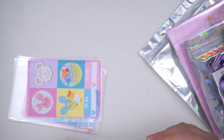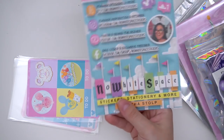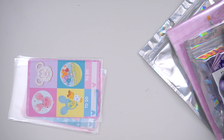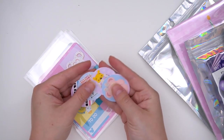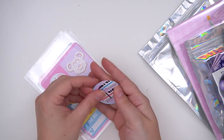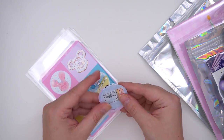I'm just a big Disney fan, and because she does all Disney stuff, I'm super here for it. So here is the little journaling card. And then I did get a bunch of little freebie circle stickers, which are so cute. I think I'm doing a Disney setup next year. I actually have this washi card. I don't remember where I put it. Oh, it's all over there.